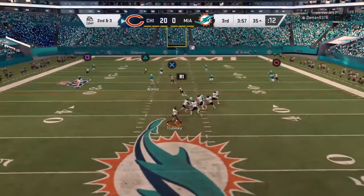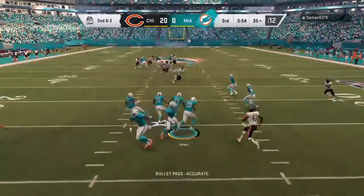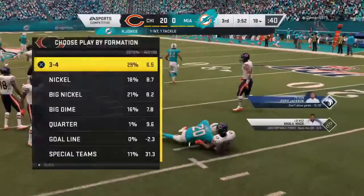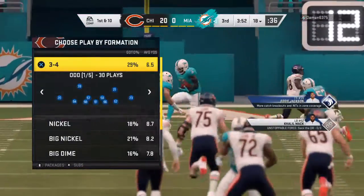From the 35 on second down, Trubisky into heavy traffic, and it's intercepted. Picked off by Rashad Jones. And a big turnover there as his guys will get the football back.